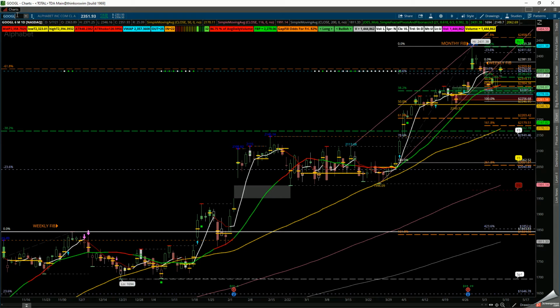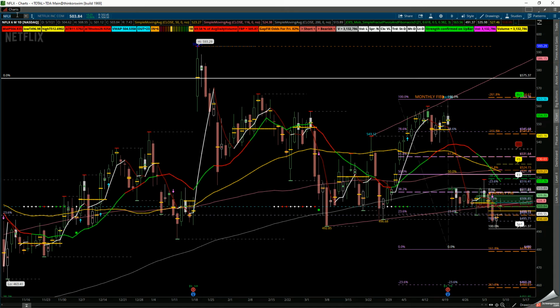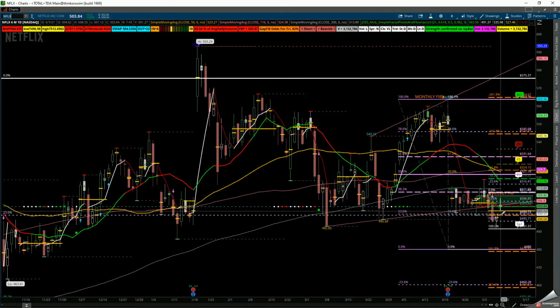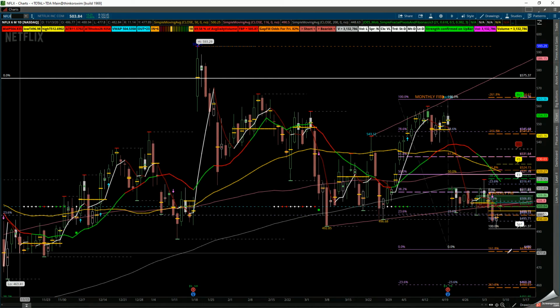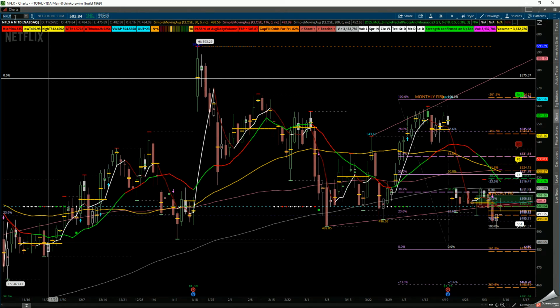Let's take a look at the NFLX. After the earning, it fell down like Amazon. It's been in consolidation in this island. In order for Netflix to clear, it has to clear the 525 in order to run up to fill the gap. And if it cannot fill the gap, we look for the backside of the Fibonacci extension, which is the 475.